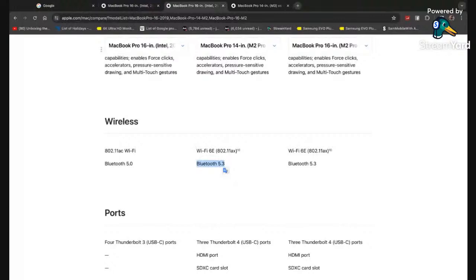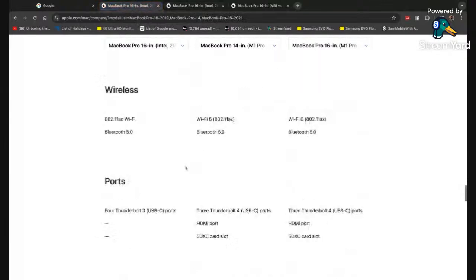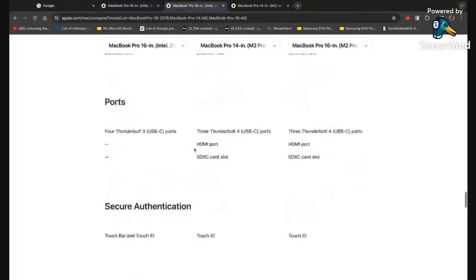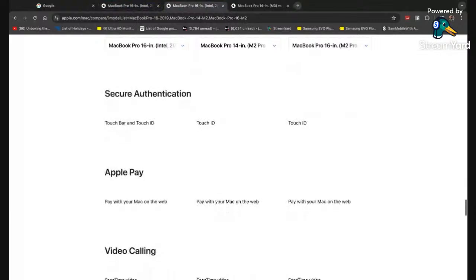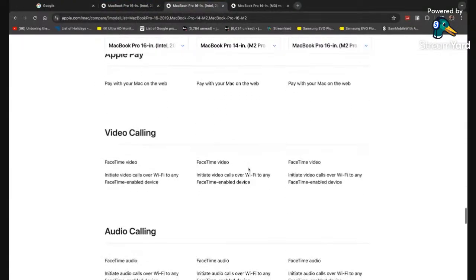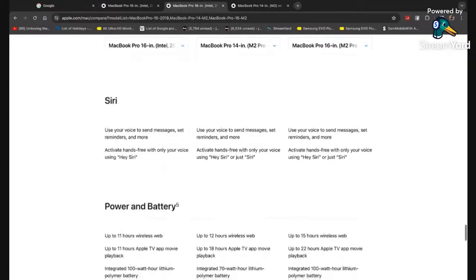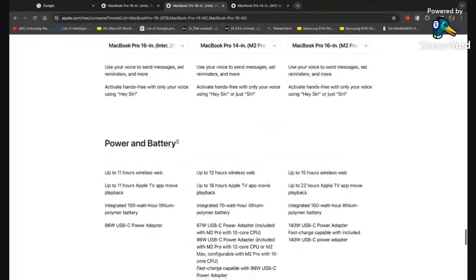Different wireless. Bluetooth 5.3, Wi-Fi 6E, 802.11x. Ports is the same. Let's see, is correct. Yes, the ports is the same. Touch ID, pay with your Mac is the same. So audio, video calling, FaceTime is the same. Siri is the same.